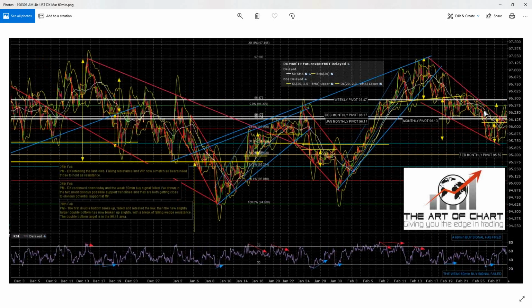DX. Now, DX, I've got this breaking up from this falling wedge. I was talking about this last night. We had a slight break up. We've continued on upwards today. We're on a 60-minute buy signal. That's reached the possible near miss target, but we've got a double bottom target above in the 96.41 area, which we haven't made yet. My lean would be that that target would be made. We could be retracing back into a back test of this broken wedge resistance, watching to see what happens there.